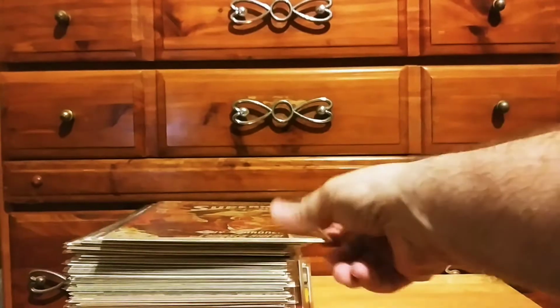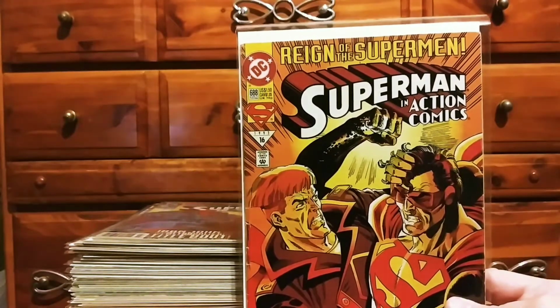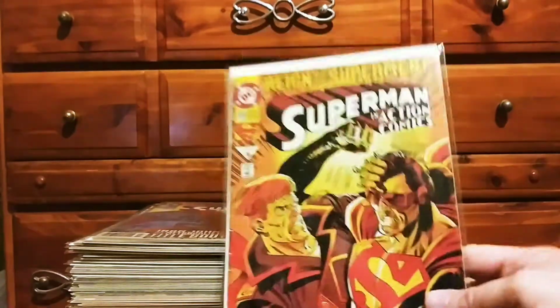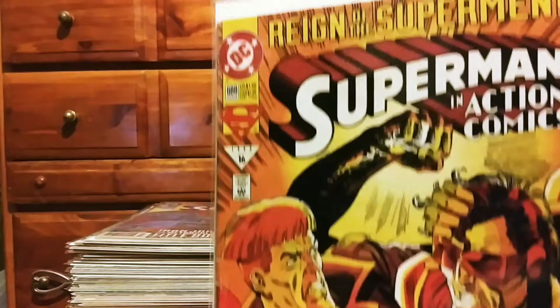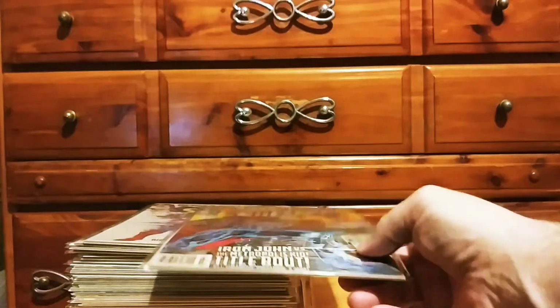And here is Action Comics 688. This is the first book that I ever bought that got me into comics and collecting. Love this book so much, dude. I've read that thing 100 times, at least.